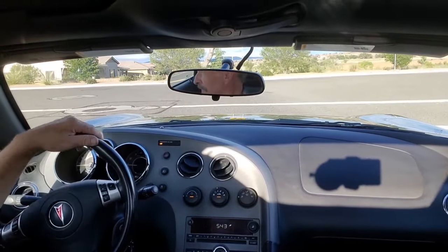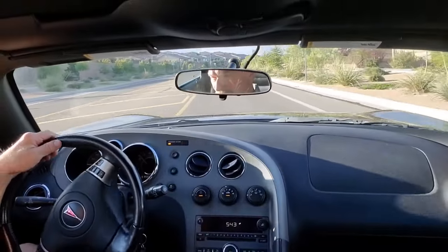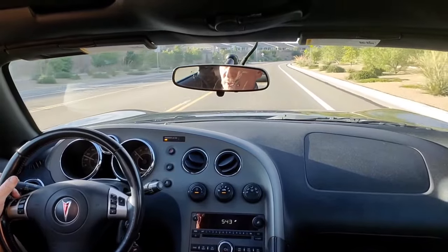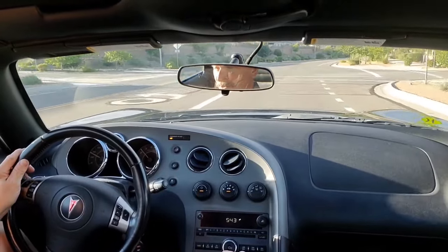Brakes work really good. Plenty of brakes on the car. They were done in the last couple of years also. So the brakes are relatively new. The tires are relatively new. Most of the car has been painted in the last 3 years.